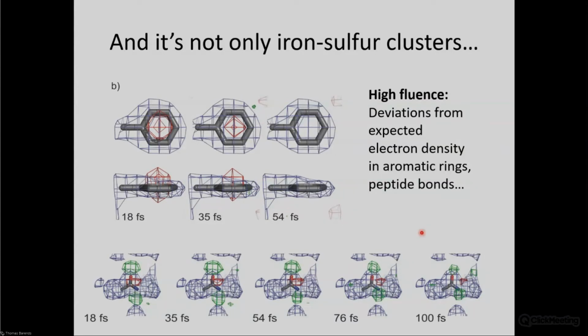So I don't know what the mechanism behind this is. I just think we should be careful, and also with free electron laser beams, think about what you're doing. Don't use brilliance that is too high or pulses that are too long.